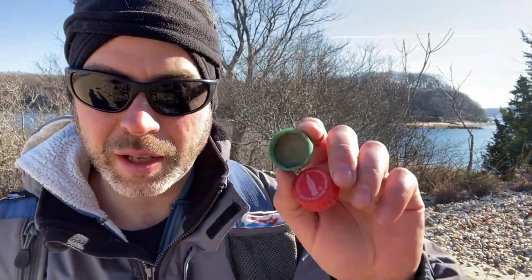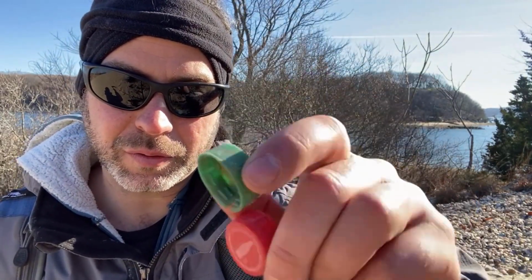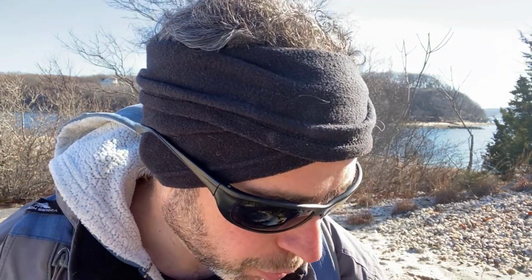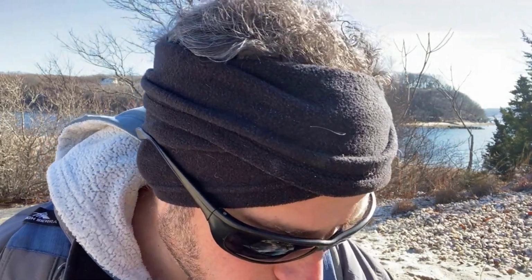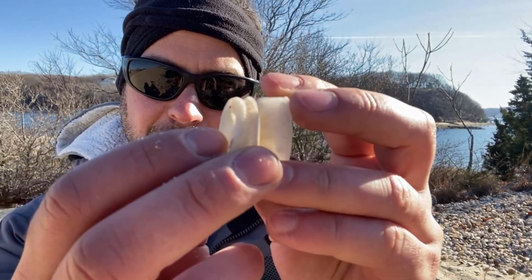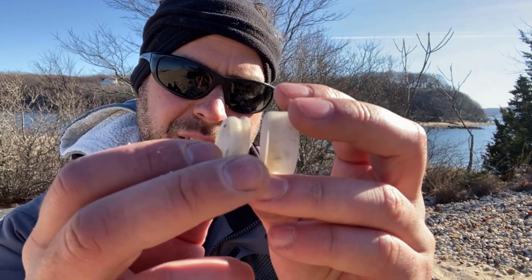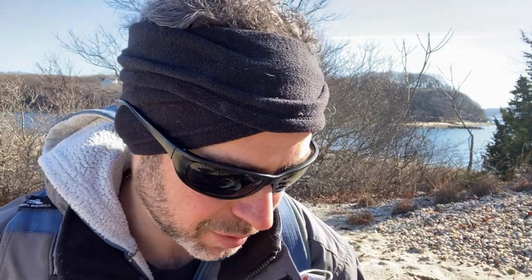Obviously, a lot of soda bottle caps too. You see the red ones, the green ones for different types of soft drinks. And water bottle caps have even changed in size over the years. The one that I just showed you is a little bit thicker, and in recent years they've started to make these thinner ones, which is good because it's less plastic, but at the same time it still winds up out here degrading the marine habitats.